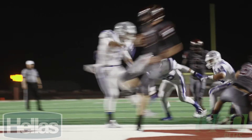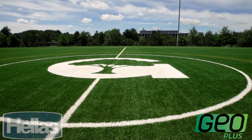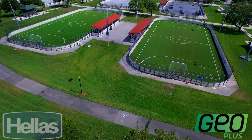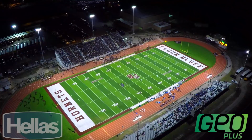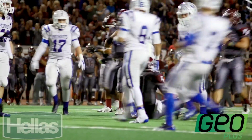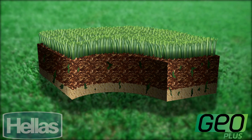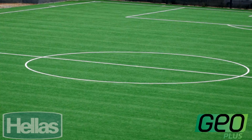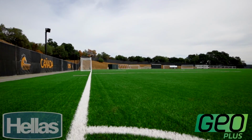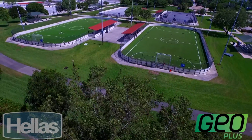From the football field to the soccer pitch, GeoPlus infield systems by Hellas Construction are quickly being known as the best fields to play nearly any sport. Because of the predictability and durability of synthetic turf and the organic pluses and properties of the 100% organic infield blend.